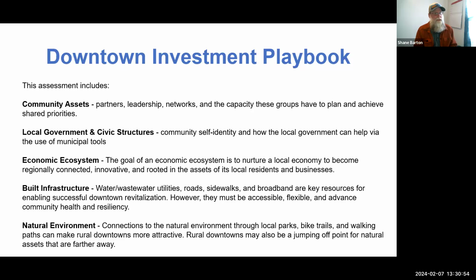The built infrastructure, obviously critical when we're thinking about community revitalization, in particular as we're thinking about development or investment. But this is your water, your wastewater, your utilities, roads, sidewalks for pedestrian infrastructure, broadband, all of those key resources that really do enable successful downtown revitalization, and frankly, are required for successful implementation, successful projects in a downtown. But we have to remind ourselves that all of these infrastructure pieces have to be accessible, flexible, and we hope they can push forward community health and resiliency. Time and time again, we see the linchpin in development being some of these built infrastructure systems, whether it be water or wastewater capacity or a lack of broadband access. This infrastructure piece really is foundational to the scale of development that is possible in your community.